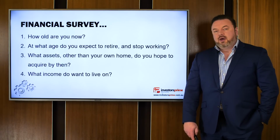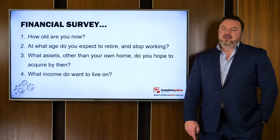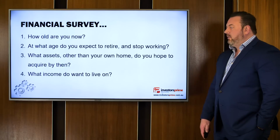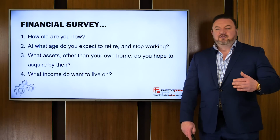Think about how old you are now. Obviously, you know how old you are. What age do you expect to retire and to stop working? Now, for the purpose of this activity, let's say 10 years, because 10 years is a very realistic time frame, especially as we are in a property cycle. What assets other than your home do you hope to achieve by then? So let's say a number of properties, we could say 5 properties.